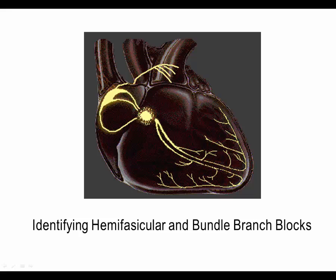A hemiblock is a block of one of the fascicles of the left bundle branch. A hemiblock is a diagnosis that's made on an ECG. Hemiblocks are significant because they can be an indicator of conduction risks and severity of acute conditions such as an acute MI. A hemiblock in the setting of an AMI means there's a 4 times greater mortality.